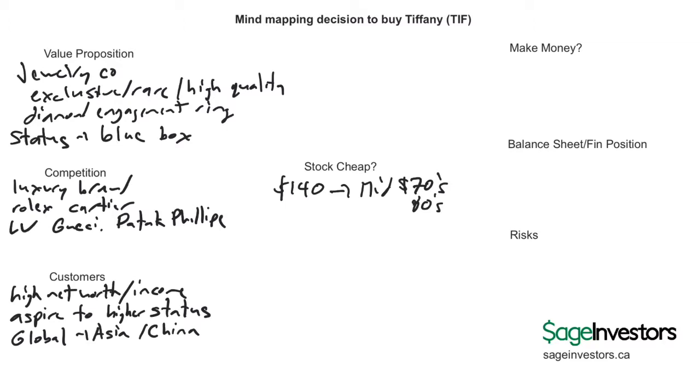Tiffany is known to be a magnet now for tourists, especially tourists from Asia who will make pilgrimages to North America and go to the flagship store in New York and go back home with boxes and boxes of blue boxes, because especially in China, Southeast Asia and Japan, the Tiffany brand carries a lot of prestige and value and status. So that's another word worth mentioning that the company is trying to project: the prestige factor.